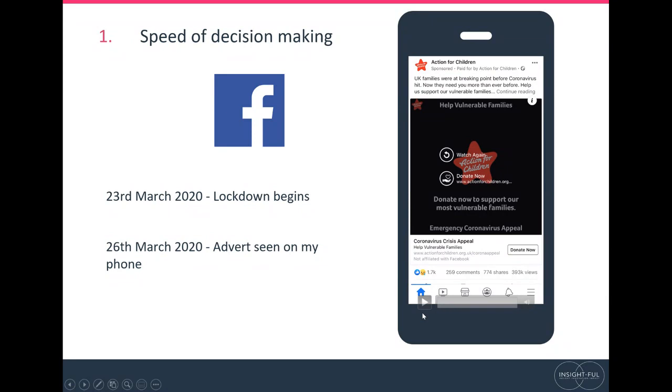Some of the other things that organizations did was produce fundraising materials and appeals very, very quickly. So here's an example from Action for Children. The lockdown began on the 23rd of March 2020, and I first saw this advert on my phone only 3 days later. They had produced this relatively cheaply, I guess, and relatively quickly, and got it out on the internet within 3 days. So let's play and have a look at it.